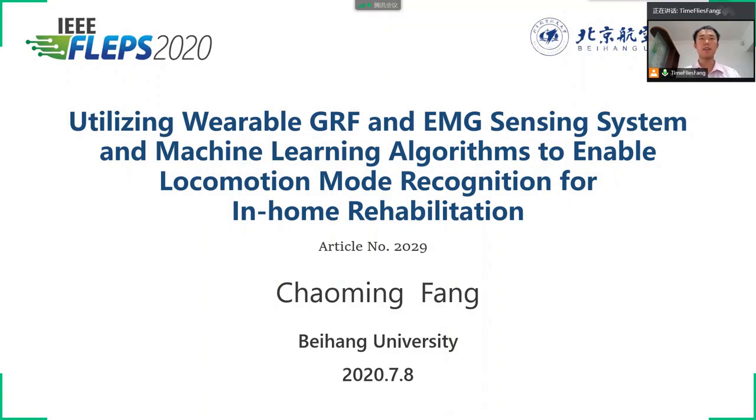I'm Chaoming Fang, a junior student from Beihang University, China. It is my pleasure to introduce my work, FLAPS 2029, at the lecture section of Emerging Applications. The title of my report is Utilizing Wearable GRF and EMG Sensing System and Machine Learning Algorithms to Enable Locomotion Mode Recognition for In-Home Rehabilitation.